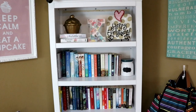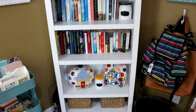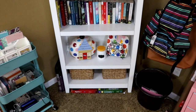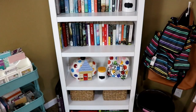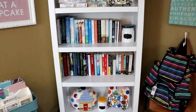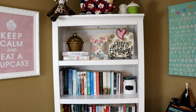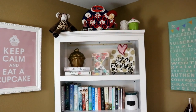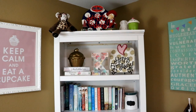Now my bookcase was purchased, I want to say, back in 2012 from Target. It is the Carson bookcase, and they still have them, and you don't only have to buy them in white. They have, I want to say, like 4 different colors that you can choose from. Very well made, and the price was excellent. So I'm really excited and happy with this purchase now that I've used them for 5+ years.